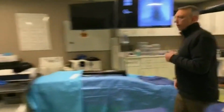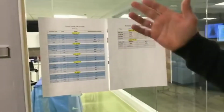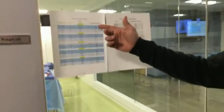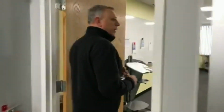So why don't we walk out of the lab, and we'll go over to the classroom. We'll go to classroom A, which is our main classroom here at Prep. Here you can see this is their practice sign-up sheet. The students are signing up for getting ready. They select the programmer for the company that they want to work with. They've been doing practice sessions with the faculty, getting ready for that also. So they're committing a lot of time into getting ready for the exam.